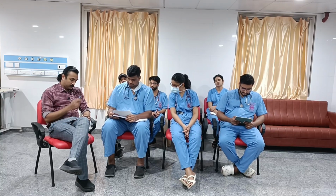Now GRBS is 144. Left side gaze preference was there. Exposure: patient was febrile.